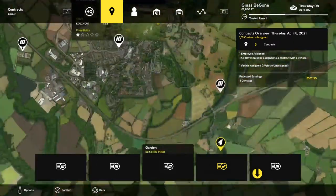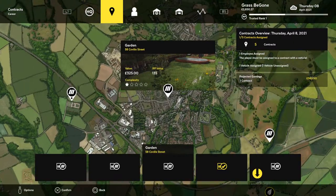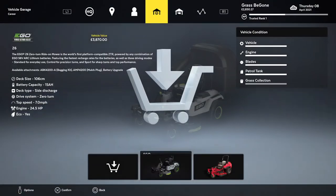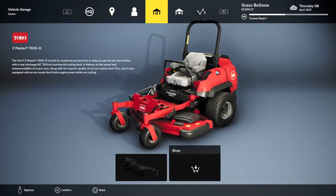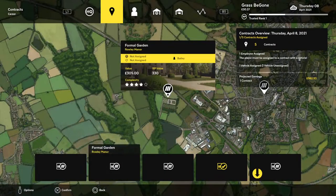We just did that one, but I have a recycler. I don't understand why I need more recycler kits. I did not, JP. I did not, unfortunately. I don't understand how many recycler kits I need. I think we got them all.